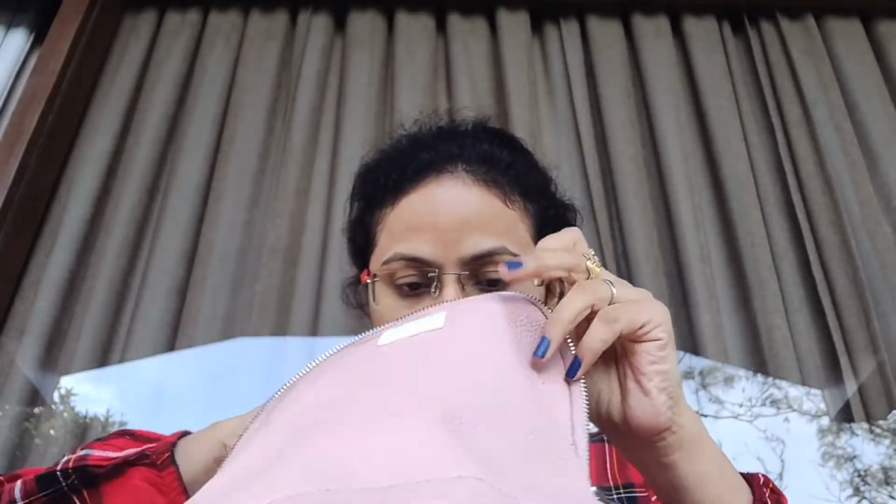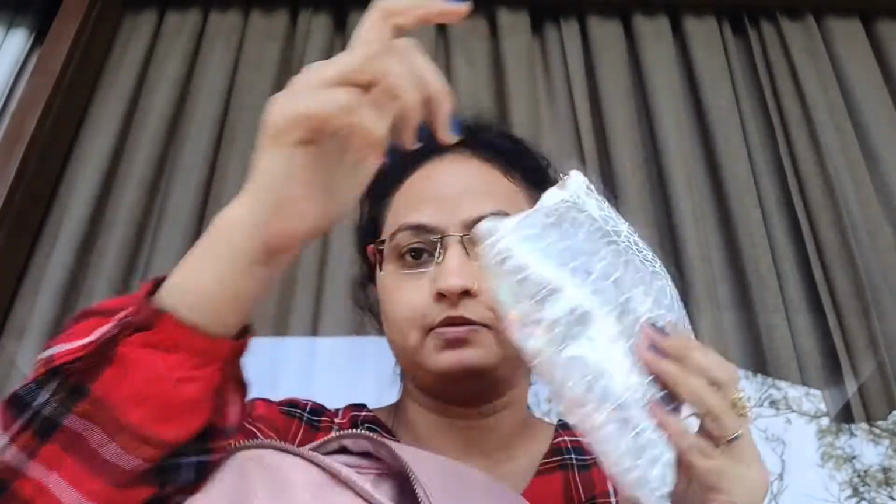In the outer one, I have my lenses and saffron. Why? Because my baby is not well. He got a cough and cold when we started at night, so that's why I got this saffron. Now we'll check inside. This is a medicine pouch. In that, I have my baby's medicine and some basic medicines for us.